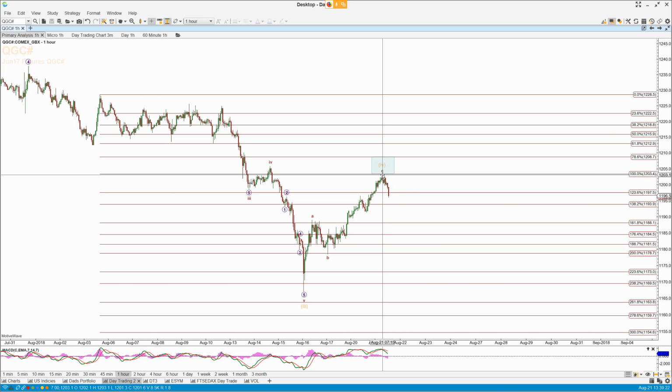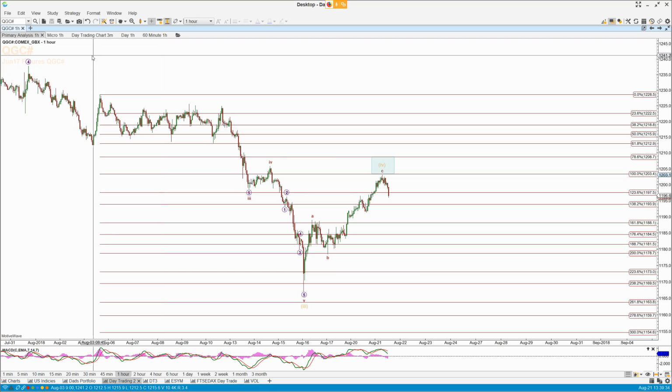So I think the 4 is likely, in which case we should be headed lower in the 5 next to a new low, and I'm looking for that 1140, 1150 region, ideally to finish off this move to the downside in GC.